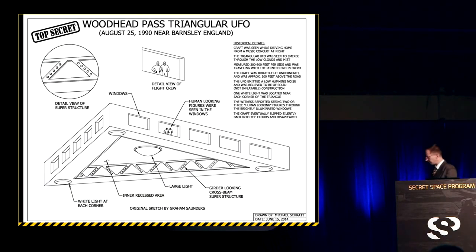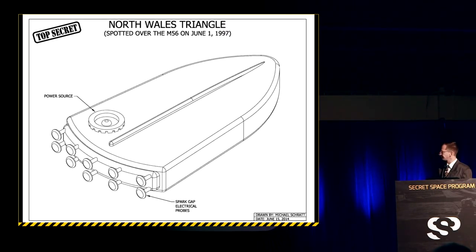And in that recessed section, he could see what looked like cross-beam and girder construction, very structural construction on this bottom point here. And then there were these series of white, backlit windows that had these humanoid figures, and it was his impression that this was a man-made vehicle. That's what his impression was, that these were actually man-made vehicles. This particular individual on the right seemed to be either pointing or waving back to the primary eyewitness.